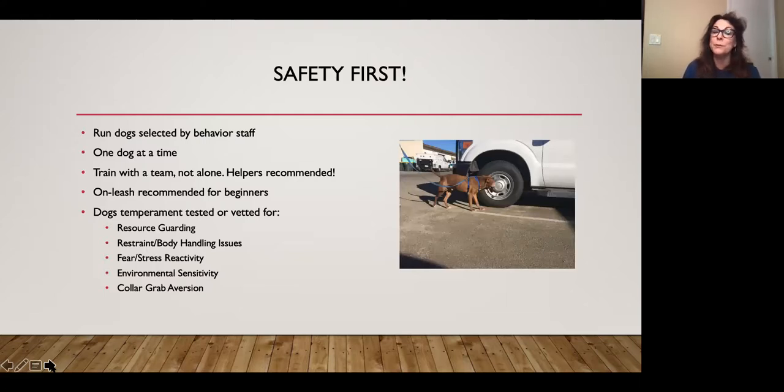Safety first, reiterating that again. Run dogs that are selected by your behavior staff. They will know which dogs need this type of enrichment and which maybe are not as well suited. One dog at a time. You should train with a team, not alone. I think that would be very hard to do alone.